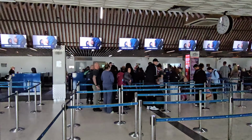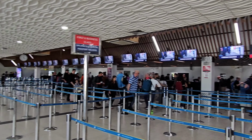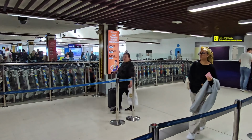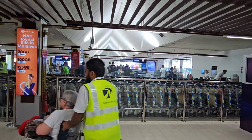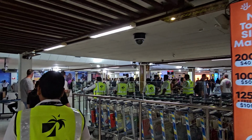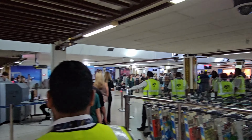I'm just going to go through security. I can't film here. I'll catch you on the other side. So once through security, which takes about 5 minutes, you then have to put your carry-on bags through a scanner before you go out to the baggage carousel, which is right in front of you, before onward transfer to your boat or seaplane connection.